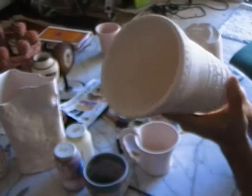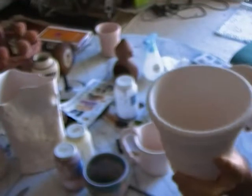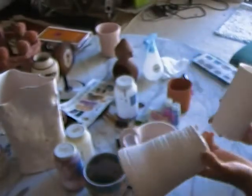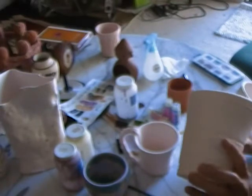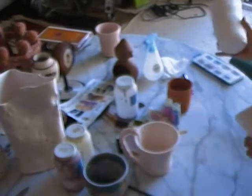And in there at the bottom you see a crack. That means there was too much water left over when the piece was being made. Same thing here, in the bottom is a crack. So there's a lot of details that have to be taken care of when working with ceramics. This is only my 2nd class, so I got a long ways to go.